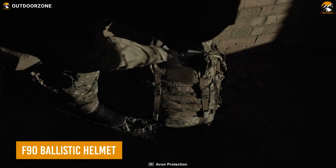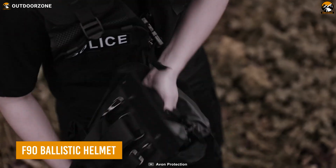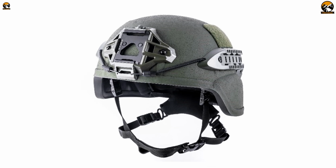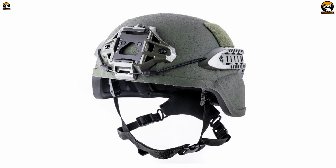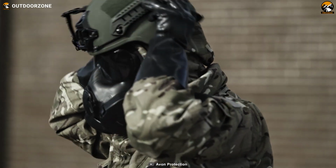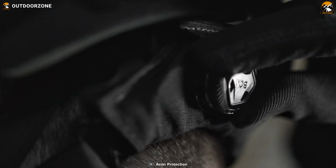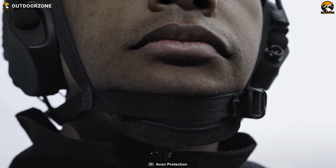It wouldn't be wise to go into a battlefield without a ballistic helmet like the F90. The F90 ballistic helmet is the perfect combination of extreme performance and weight management. And this is visible after all, since the F90 is 15% lighter than any other ordinary advanced combat helmet.